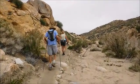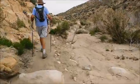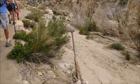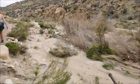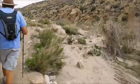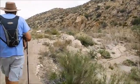Oh, yes, there's an old artifact here. Looks like there's been a water line here in years past. I think we'll find some more up further. Maybe bigger ones.